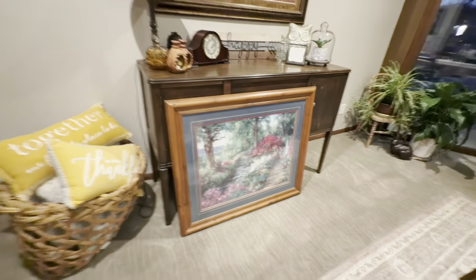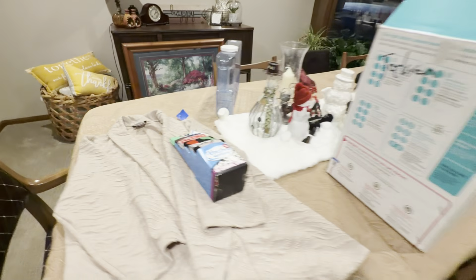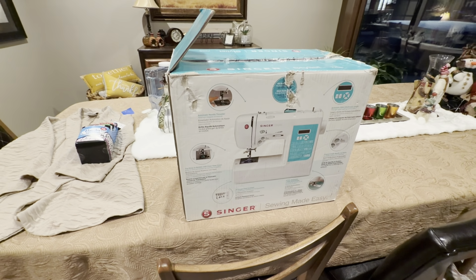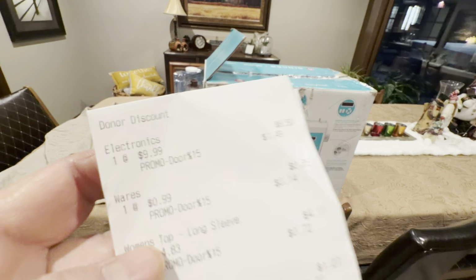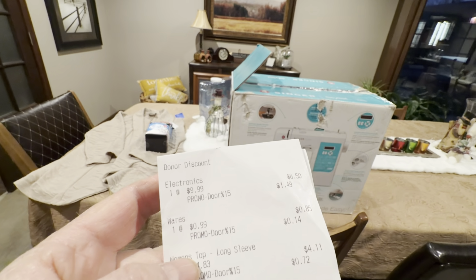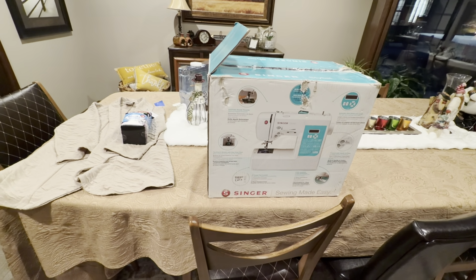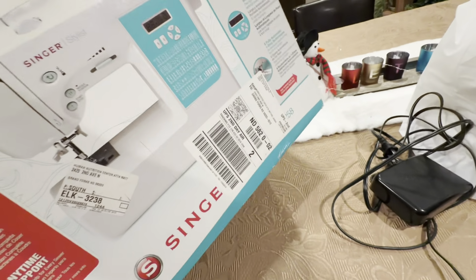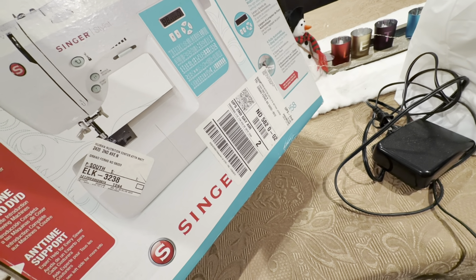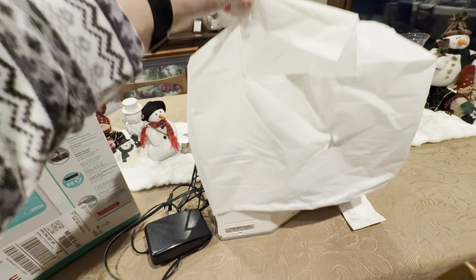But let me show you what I got that was my best find. You won't believe it. A sewing machine. This sewing machine, they marked $9.99. And so I paid, what does that say? $8.50 after the discount for this sewing machine. Let's take it out of the box. It's not that old. It still has the tag on it from when it was shipped. Trying to see a date. I don't see a date. Still has its cover on it.